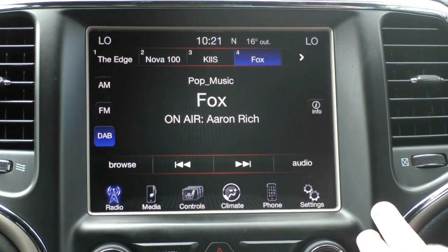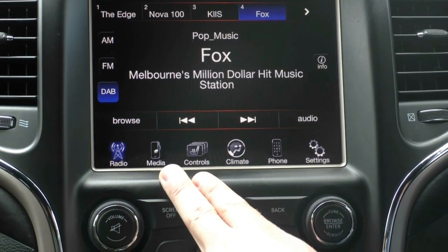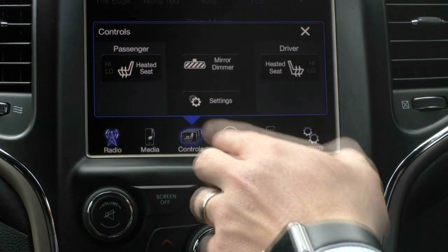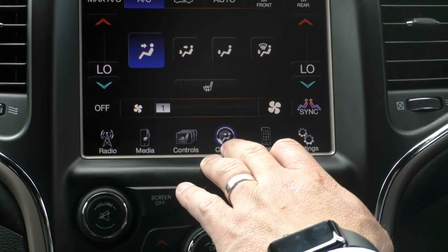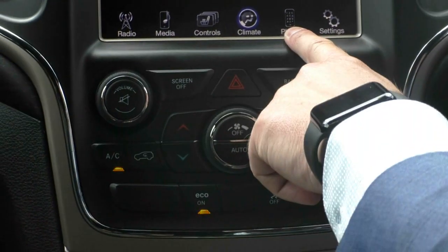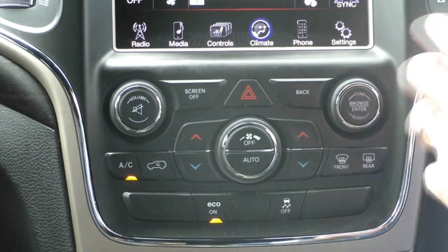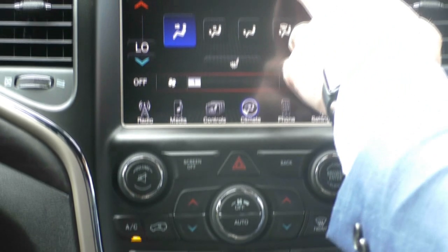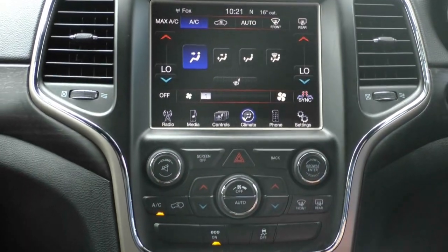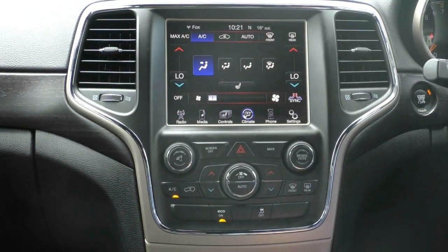Moving through to the really nice updated center console, large touchscreen, and this pretty much houses all your day-to-day useful items in there. So you've got your radio, media for iPod or Bluetooth music streaming. In your controls, you've got heated seats for both the front driver and the passenger. Climate control you can do through the touchscreen or through these options down here, and then you've got your Bluetooth and your menu settings, all really easy to navigate, and Jeep do a really good job of that. You've also got up the top your clock, what the temperature is outside, which way you're facing in terms of the compass, and then obviously at the top you can still see what you're listening to.